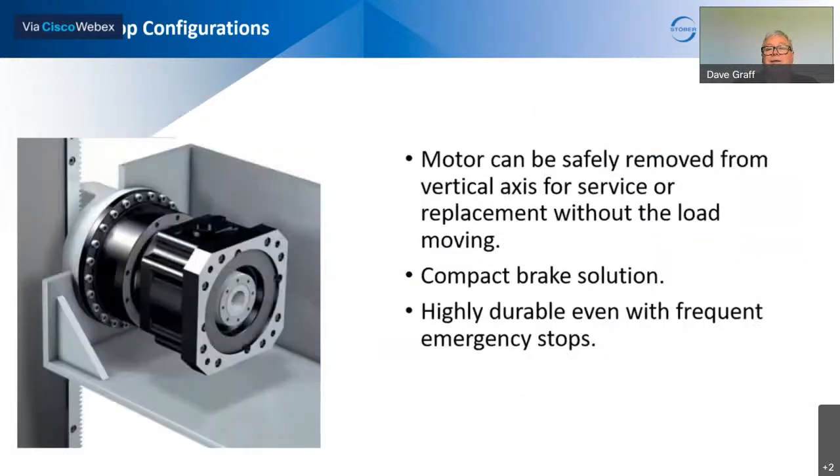So again, these are on vertical axis. These will stop the load within, most of them are designed around, 40 milliseconds. You can take your motor off, and it's just a good package.